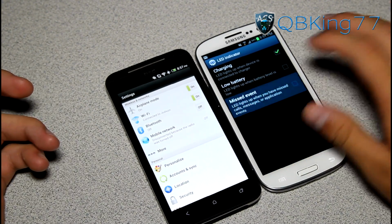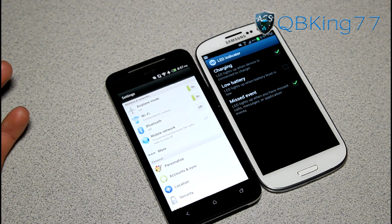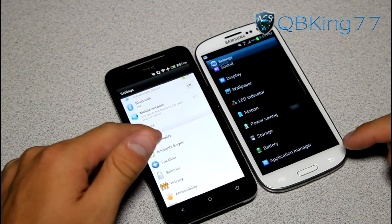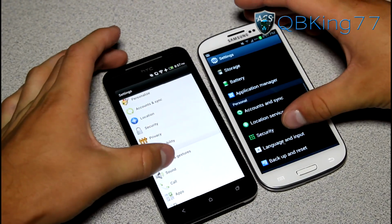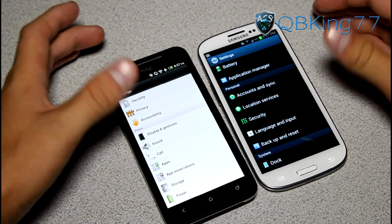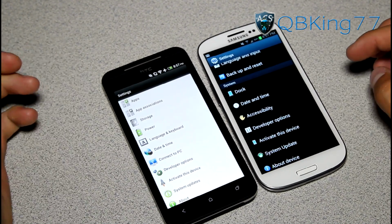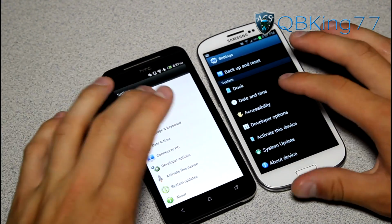LED indicator doesn't do as much as you think it does. Basically, it asks if you want it to light up when it's charging, have a missed event, or a low battery. Overall, though, you've got just about the same. App Manager, display, power, which lets you know about your battery usage. And overall, that's really about it though.